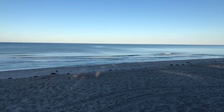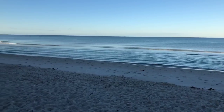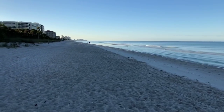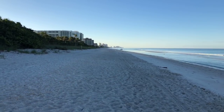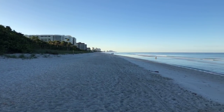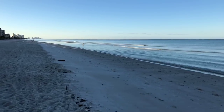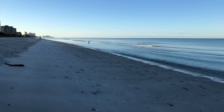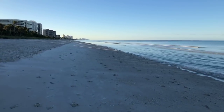The tide's still on its way out here. Again, we're down in Area 1, down at the south end of the park. Here you can see the condos of Vanderbilt along here. Then further down, that group there, that's the Park Shore area of Naples. Sun still hasn't popped up over the trees yet. Still shady out here on the beach.